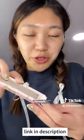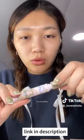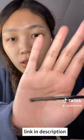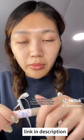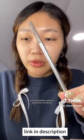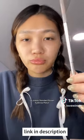So I actually bought another mascara. Look at this packaging. It's so pretty. It's very small. It's like a microscopic wand. Because Asians tend to have smaller lashes, I love the microscopic wands because it just gets into every single eyelash. I just got another eyebrow pencil from the brand Jilline. Standard brown eyebrow pencil.